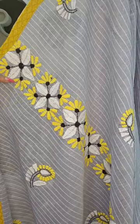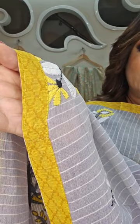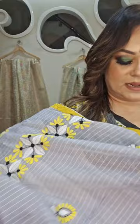Number two, I'll show you this, again, embroidery in cotton. This is a silver-gray color in a striped weave. This is the palla work. Pallu will have this kind of border and buta. Both the edges will have this border work and it will have nice small booty embroidery throughout the sari. And the best part is this yellow cotton border. It has a nice yellow cotton woven border, and I'll just show how it will look on draping.